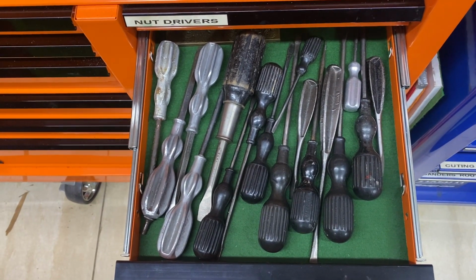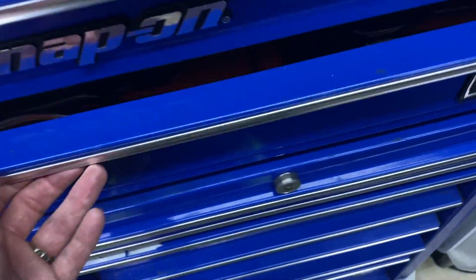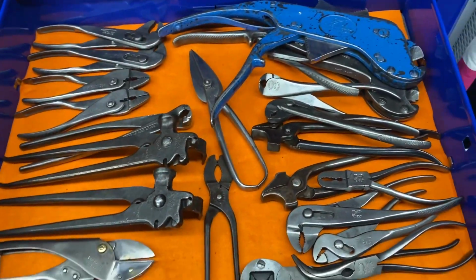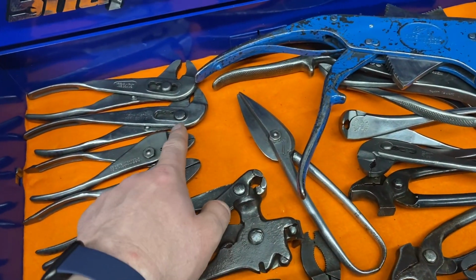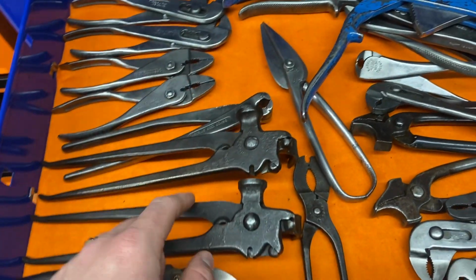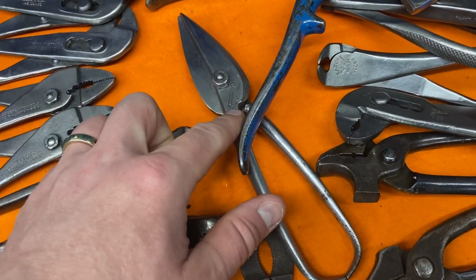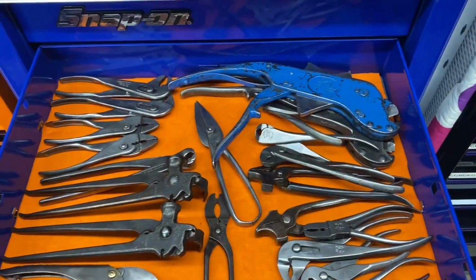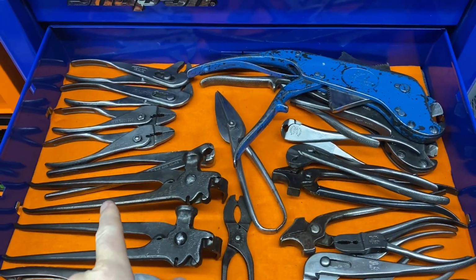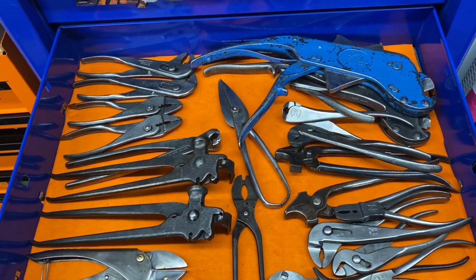A nice collection, but I didn't manage to find any new items this year. And then here's my Bahco and EA Berg, which are the same company as the Bahco. You can see it's the same design. Managed to find another set of these fencing pliers thanks to Neil, and this wonderful tin snip. And then the rest of the items are Berg and Bahco items which I've found in the last 2 years.